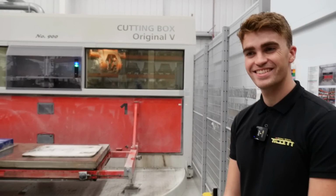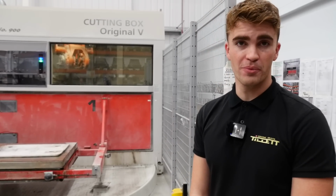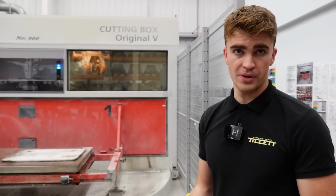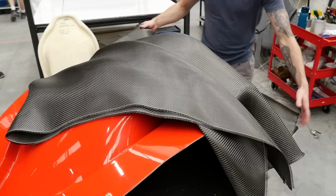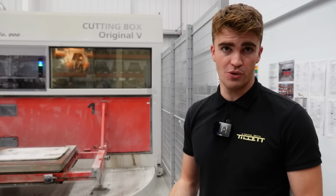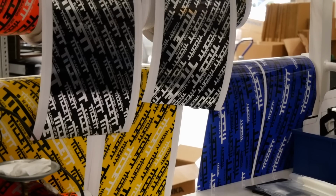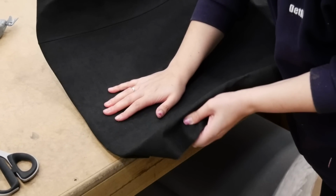So what part of the seat is that? This part actually is for Caterham cars. So we also do parts for car companies for the carbon work. It's only a very small part, but we do a large range of varieties of different parts. It's not just seats. Yeah, that's true. We are renowned for our composite work, and not just in motorsport as well. We do a variety of different work for very odd jobs.